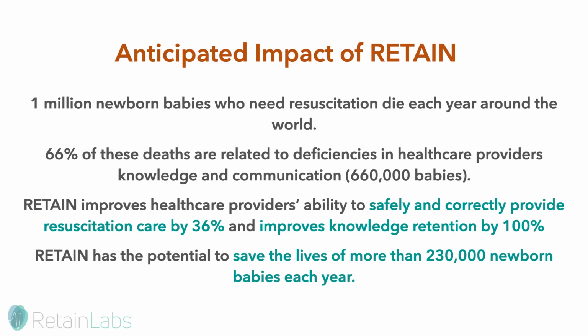What's the anticipated impact of Retain? Well, 1 million newborn babies who need resuscitation die every year around the world. If we consider that 66% of these deaths are related to deficiencies in knowledge and communication, Retain has the ability and possibility to improve the lives of many newborn babies by safely and correctly providing resuscitation care, and therefore can save many babies around the world.